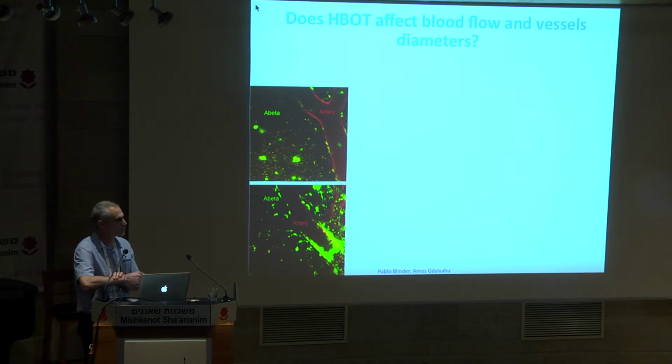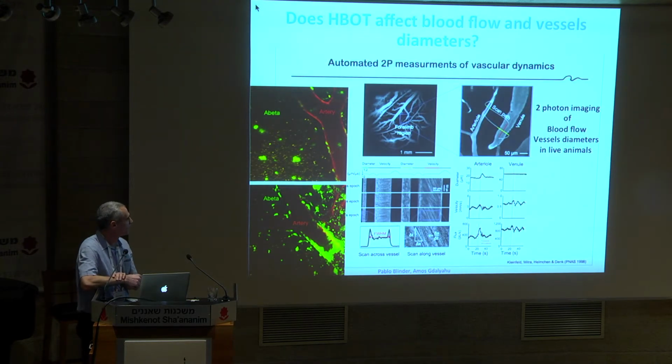And we used 2-photon imaging in order to look inside the brain, to look both at the diameter of the vessels and also at the blood flow itself, and also at the plaques that you can see surrounding, at least in this case, an artery and a plaque surrounding it. And in the Pavlo Blinder, they developed a method to measure the blood flow by measuring the movement of the blood cells in the blood.